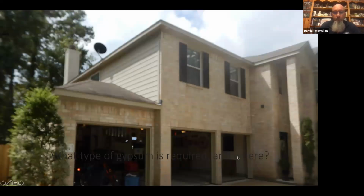This one, you've got habitable space above the garage. So that one is adjacent to the habitable space over here. So it requires gypsum. 5/8 inch in the ceiling because you've got livable space. The back wall over here, that was the kitchen behind it. That's got to be covered.